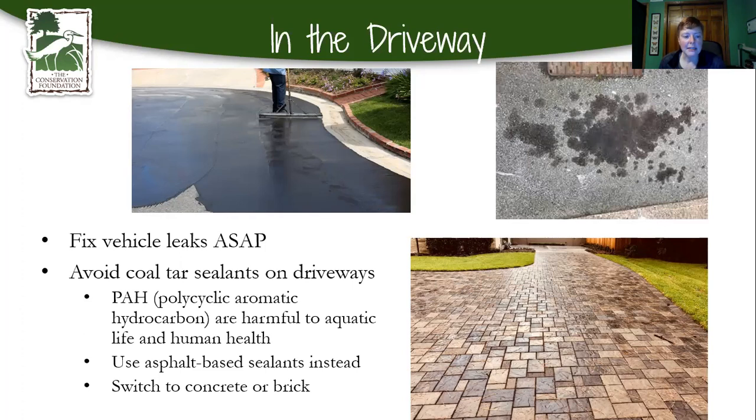They contain those polycyclic aromatic hydrocarbons, which, as we mentioned, when it rains, it's going to wash those out of the material and right into the storm drains. And then it's really bad for fish. Another option, if you are looking to completely redo your driveway, is to look at something more permeable.